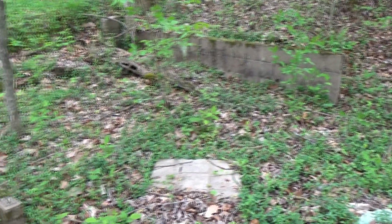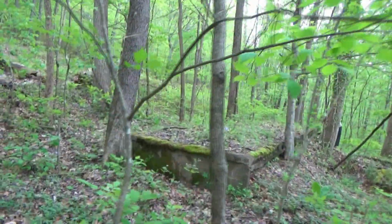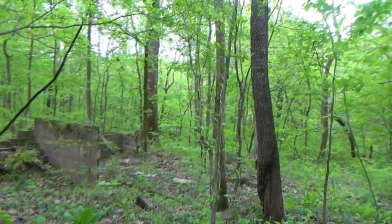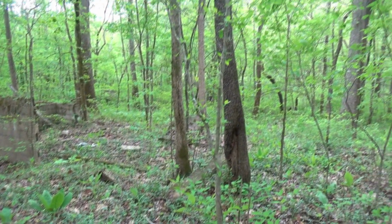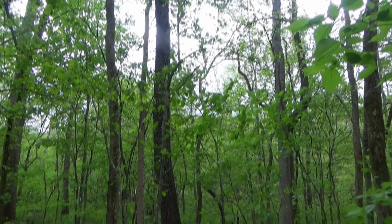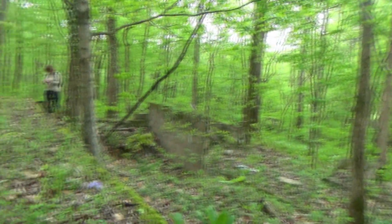Nice little wall. And it looks like where his front porch was, that's still in pretty good shape, really. And the home site itself, that nice little creek that we were looking at a few minutes ago behind it, and then the farm field behind that. Yeah, this is a real pretty location.